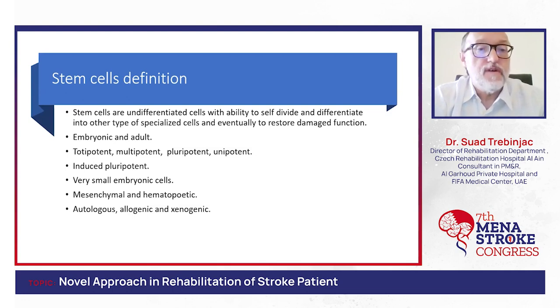There are many divisions of the cells, depending on what we are looking for. For example, regarding the origin, the cells can be embryonic and adult. Regarding their potency: totipotent, multipotent, pluripotent, and unipotent. Totipotent cells are not in practice. Pluripotent are usually embryonic cells. There are legal and medical issues here because embryonic cells originally produce tumors like teratoma, and also we need to sacrifice the embryo, which is legally unacceptable.